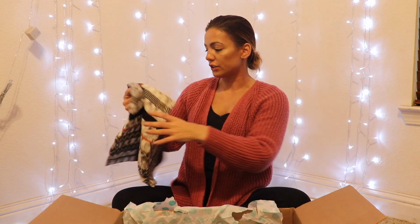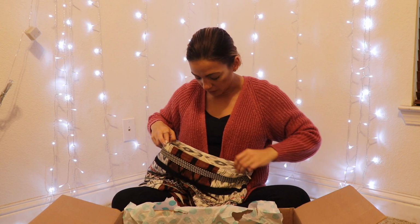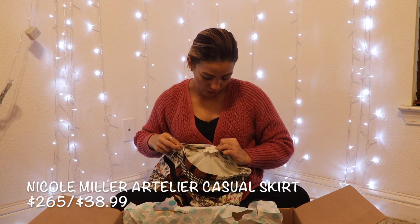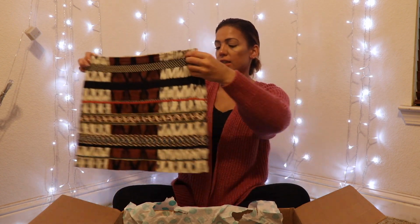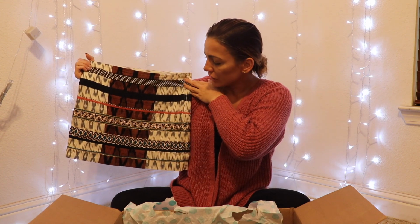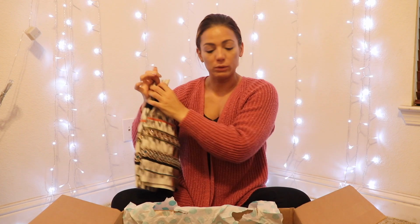This looks like a skirt. Okay, that's fun. So the tag on this one is falling off. Archer Liar and Nicole Miller. That looks like it's like a collaboration. So just a fun patterned skirt. Doesn't really scream me right off the bat, but we will try it.